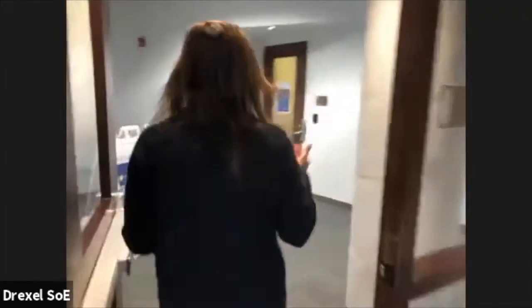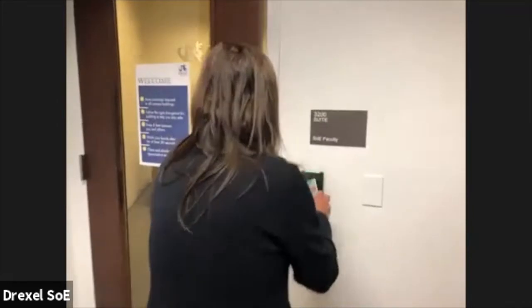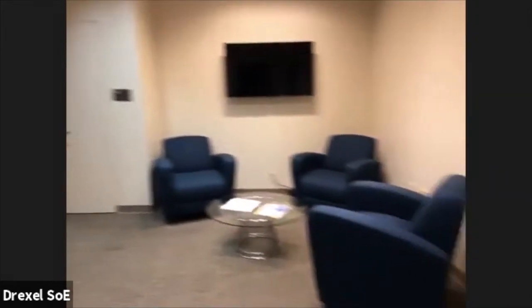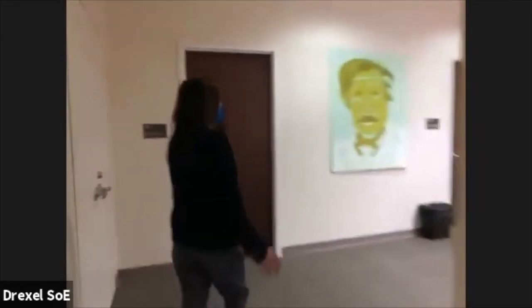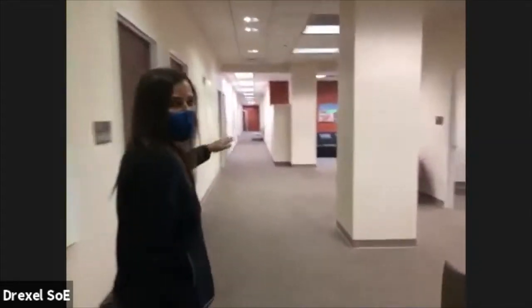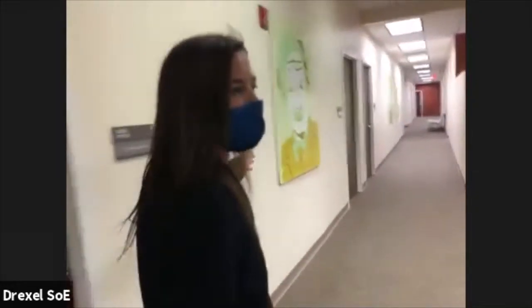Now we're going to scoot across the hall and go to the 3rd suite, which houses our faculty. So as you can see, it says School of Education faculty. We have a little lounge area here that you can study in, hang out in. There's a TV. We have TVs all over. But all the way down, as far as you can see in a big circle, there are doors where all your faculty are located. So if you have a question for a faculty, just come and find their name on the door and you can talk to them.